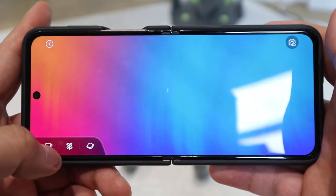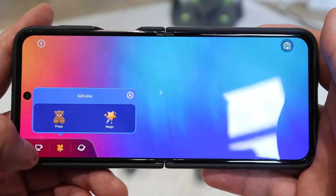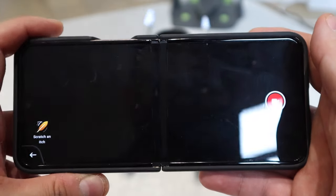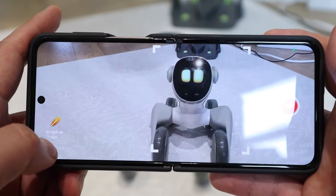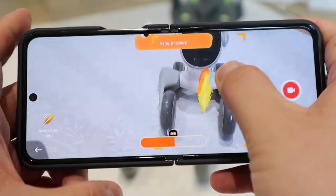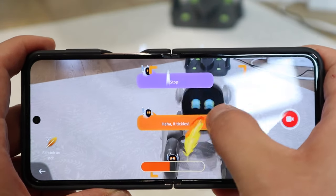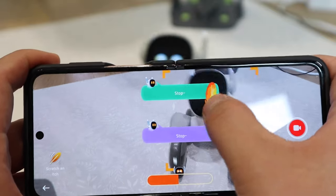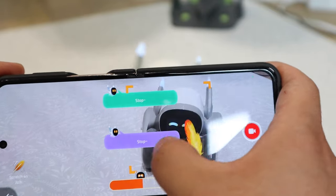The next one is interacting with Skill Plus, which is props. Let's try this one, shall we? We got this feather here, and if we drag this feather to Loona and make it ticklish, you can see the bars going up. So let's just try that onto the face.